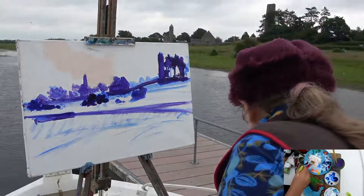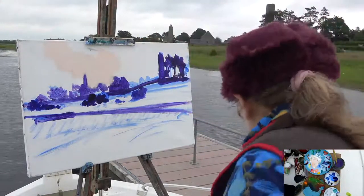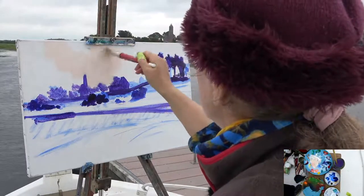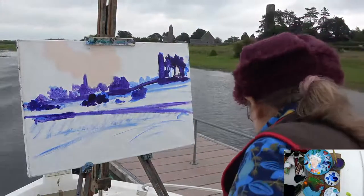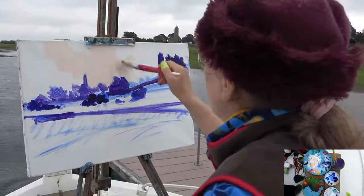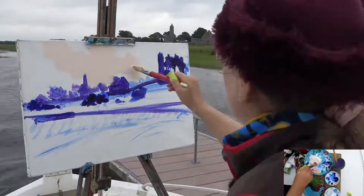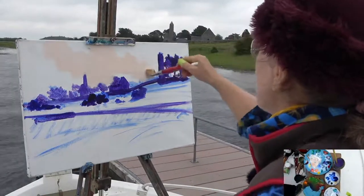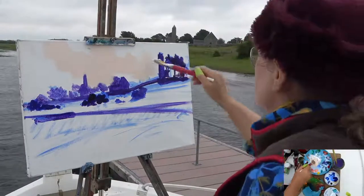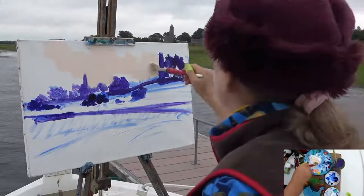So I used the acrylic medium, the white, the yellow ochre, the cadmium orange, and I pummeled them together with a knife. The secret of getting nice creamy paint that does what you want it to do, whoa, there's the wake from a passing boat. The secret to making it creamy is to mix it really well. So I'm just taking a big brush and ladling it on there.